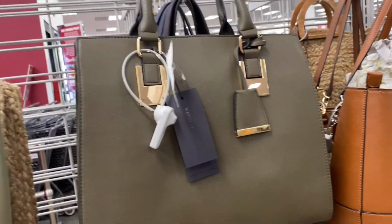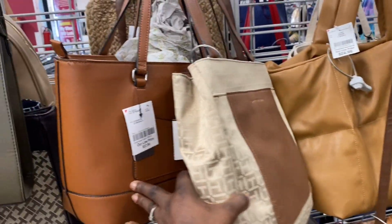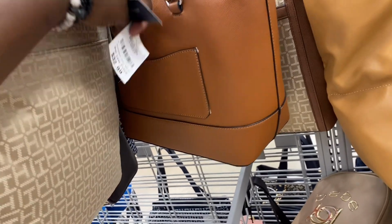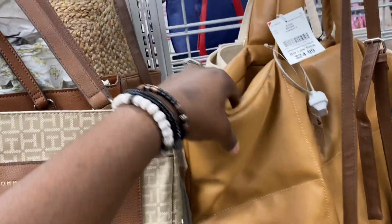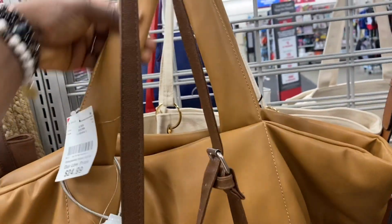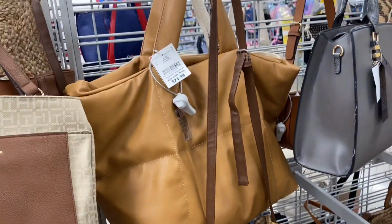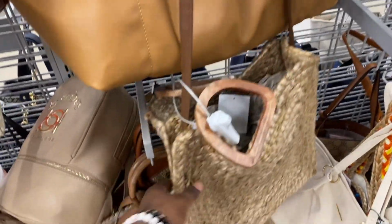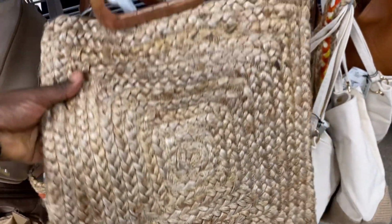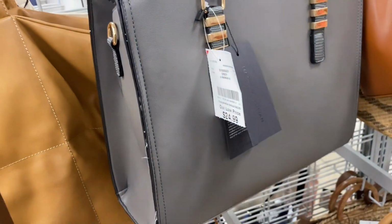$24.99. This is big and cute. $24.99. $27.99 behind. And this one is $32.99. Ooh, this is big. $24.99. This is a really big bag. Wow. This is a really big bag. $24.99. This one here, $19.99. Long strap, $19.99. $24.99. And this cute one behind it.